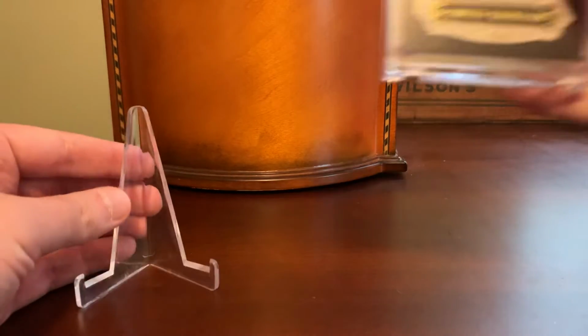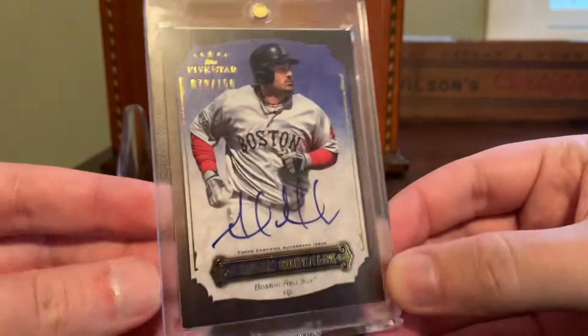The cards are super thick, as we're going to see, and I have a pair of them to show off from the 2012 5-Star release. The first is Adrian Gonzalez. So here's what they look like.